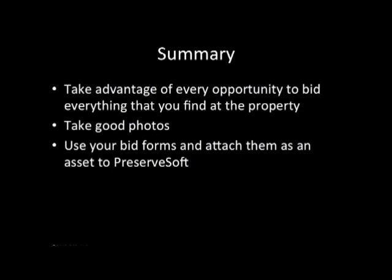Summary: take advantage of every opportunity to bid everything that you find at the property. Be sure to take good photos and use your bid forms and attach them as an asset to PreserveSoft.